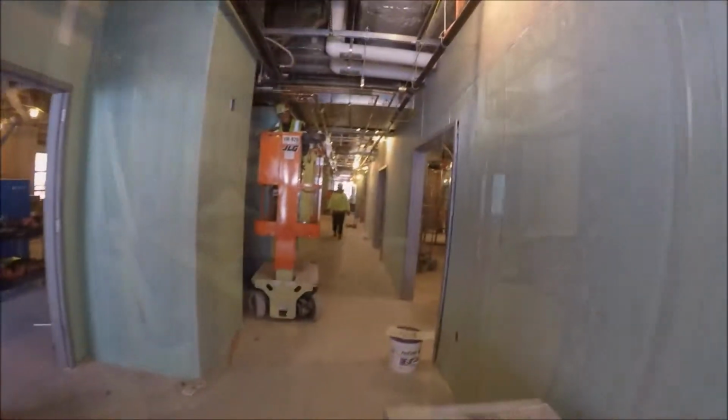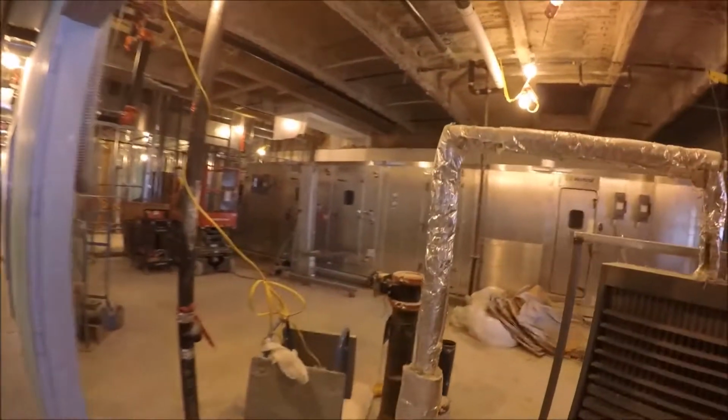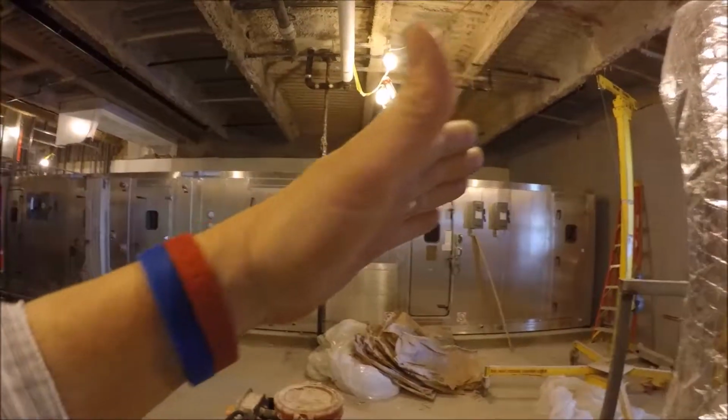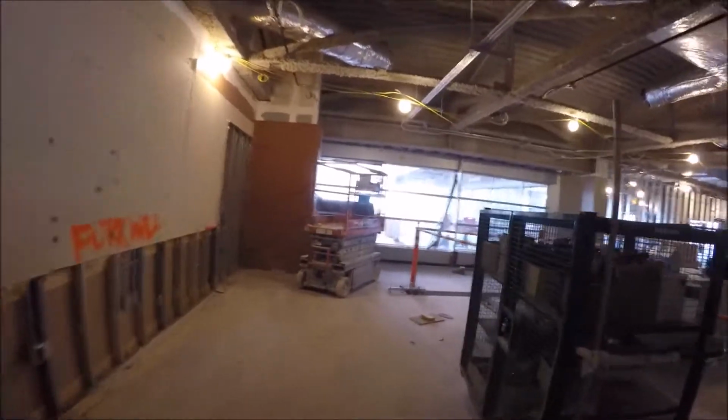All right, let's check our progress on the sim labs. Let's go right over to our mechanical unit that we saw fly over. We showed you in the overhead previously. Again, multi-boxed, 1, 2, 3, 4 boxes. We'll take a peek in one of our 5 sim labs in through here.